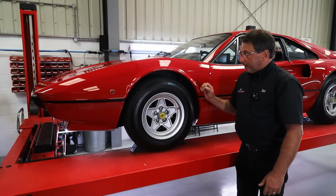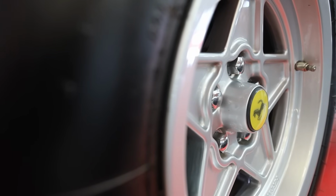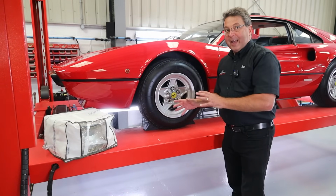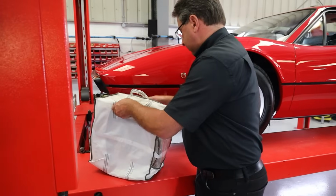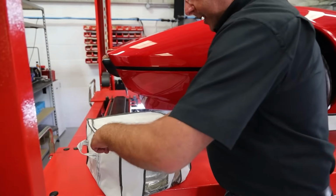Now, they came with 6.5s from original. This has got the fatter upgrade, so it's got 7.5s on it. But we've still got the original wheels with the cast. It's really nice to have the original components that have been taken off the car, and this doesn't happen very often. So the owners kept these, and we've got all four wheels. They've all been stored in these little bags.